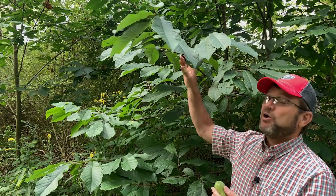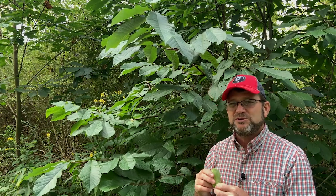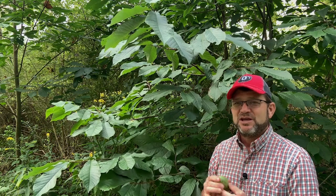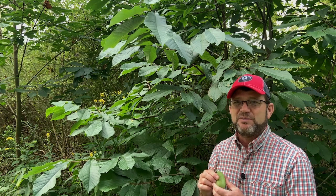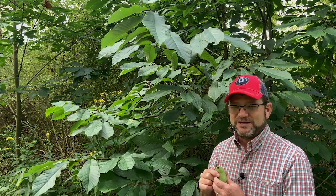So again, this is pawpaw. It tends to be a clonal tree. It'll grow in clumps or clusters. It'll sprout from the roots and tends to spread out. If it's in too much dense shade, you typically don't get pawpaws that are produced. If it gets a little bit more shade, happens to be along an edge like this, you can produce these pawpaws. I'm looking forward to some of these becoming ripe so that we can try to make some pawpaw bread this year. Thanks, and have a great day.